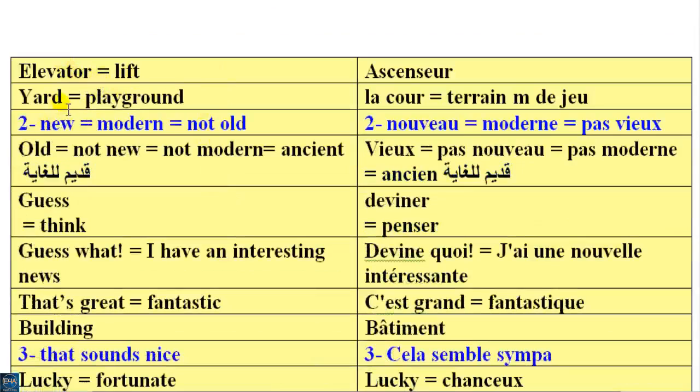Lift. Yard. Playground. 2. New. British, new. American, new. Modern, not old. Old, not new. Not modern, ancient. Guess, think. Guess what? I have an interesting news. That's great, fantastic. Building.